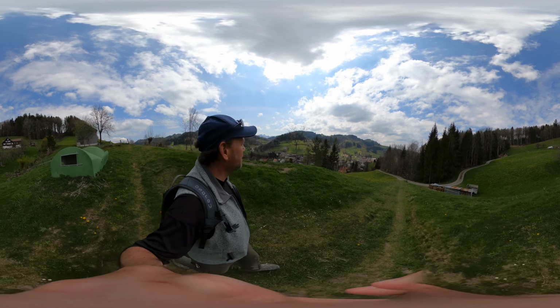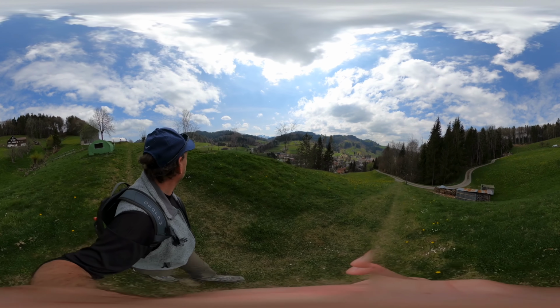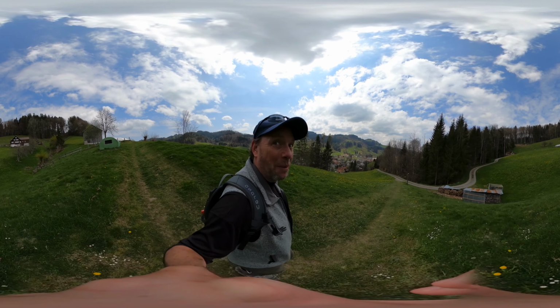It's just a town in a valley, a hole in the hills. It's pretty cool.